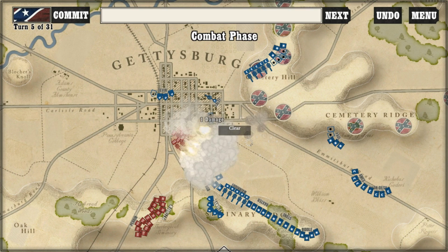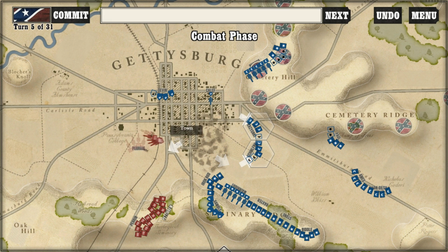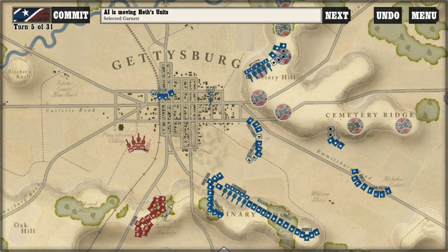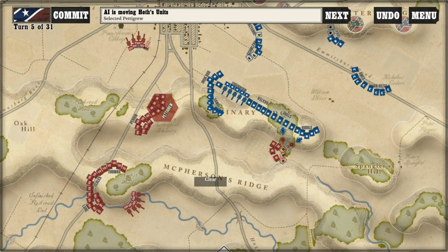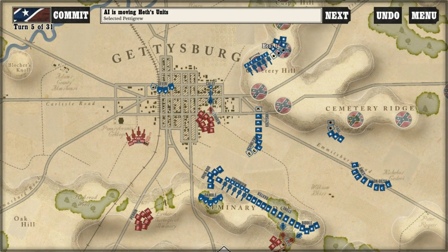Oh, God. You can see they drove both of those infantry brigades of ours back. We did some damage to them, but not much. Just a single artillery destroyed for the loss of 3 infantry. You can see here, Heath is moving, but his brigade is in the worst shape. You can see moving Davis, he's moving Pettigrew, trying to pick off this artillery piece of ours.